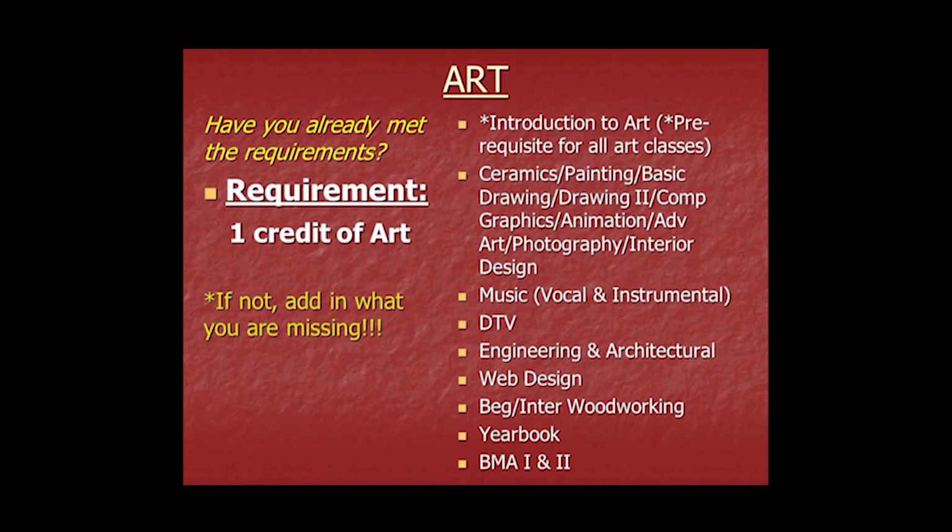At the top of the list are all of our traditional art courses that fulfill the art requirement, and these include Intro to Art, Ceramics, Painting, Basic Drawing, Drawing 2, Computer Graphics and Animation, Photography, Interior Design, and Advanced Art. Below the traditional art classes are other course offerings that fulfill the art requirement, such as Music, DTV, Engineering and Architectural Design, Web Design, Woodworking, Yearbook, and Business Management Administration. Please note that Introduction to Art is a prerequisite for all other art classes.